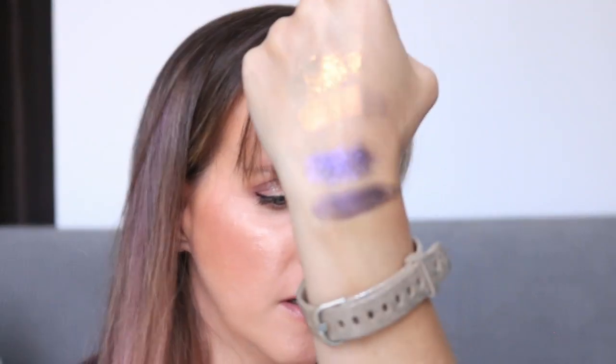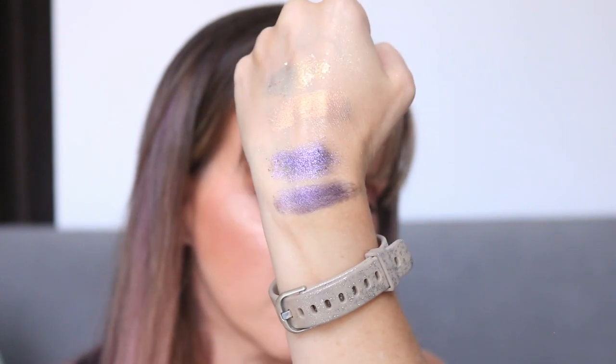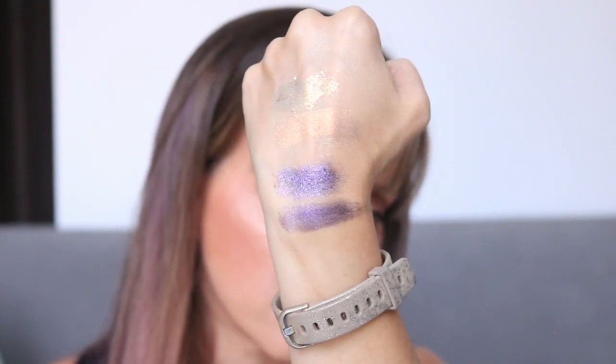If you have the Razzle Dazzle palette, you'll know that that formula is different than anything else. It's like squishy. So it does feel different, but they're very, very similar. I would say Exhilaration is like the more glittery sister, but they're very similar. So it's a bit brighter because it's got a bit more glitter. But yeah, I was like, oh, I do have a shade that kind of matches that.